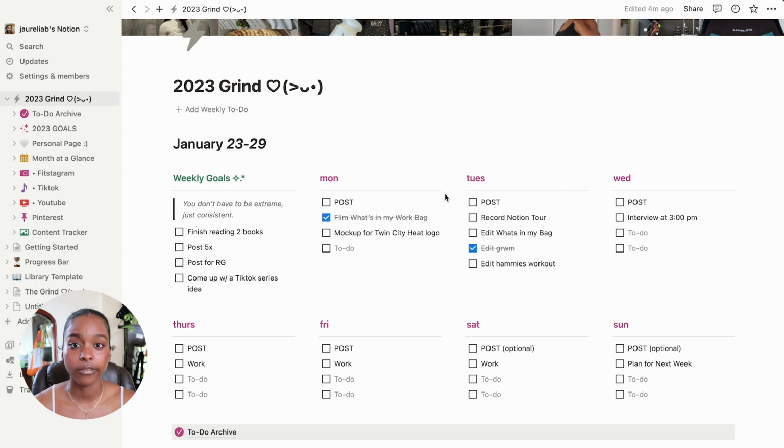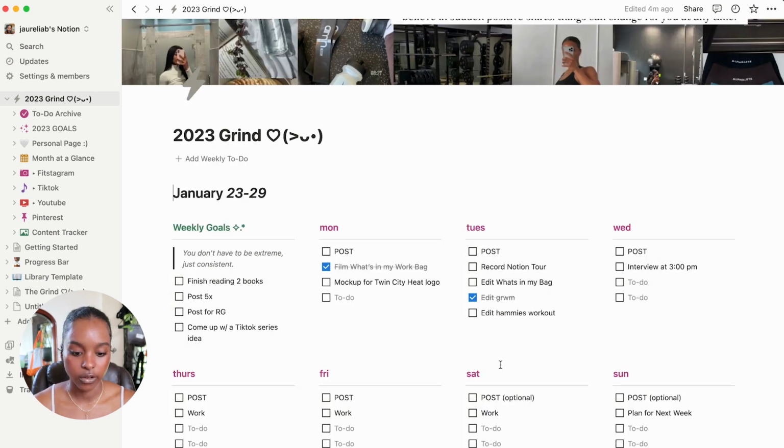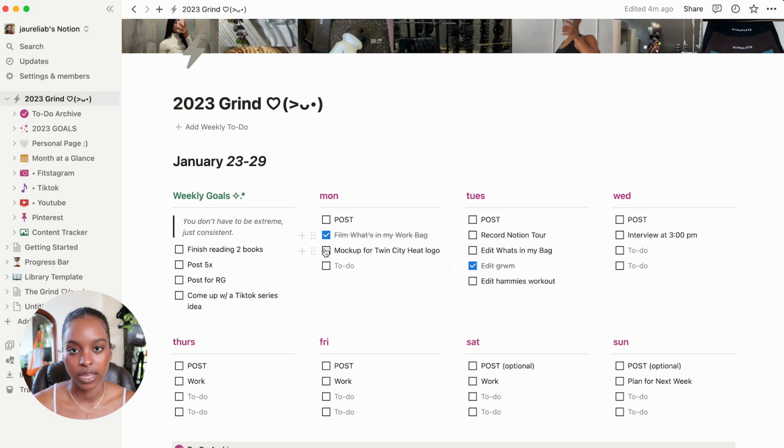So that's why I put this first, and I will link the resource that I used to create this in my bio. So this is a template button. If I open it up, you'll see there's an empty month, an empty space for my weekly goals, and then we have Monday to Sunday, and then I have just repeated things. So making sure I post every day, making sure on Sundays I plan for the next week. Yeah, so that's my weekly goals list, and then I obviously just take it off whenever I'm done.